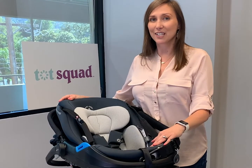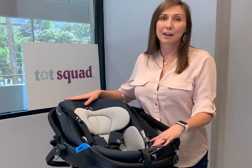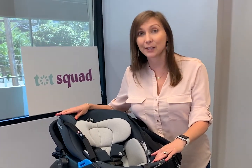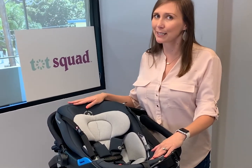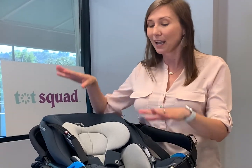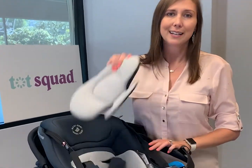Some of the other great features of this car seat are that they actually have this beautiful new fabric that is both machine washable and dryable. So if your baby has an exploding diaper in it like mine always did, you can easily get it clean. And they're free of flame retardants, no harmful chemicals in the seat fabric. The infant insert is good up to 8 pounds and it can be easily removed with one hand.